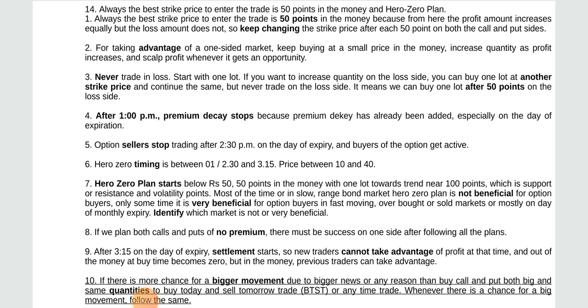10. If there is more chance of bigger momentum due to bigger news or any reason, then buy call and put both in big and same quantities to buy today or sell tomorrow, a BTST trade or anytime trade. Whenever there is a chance for big momentum, follow the same.